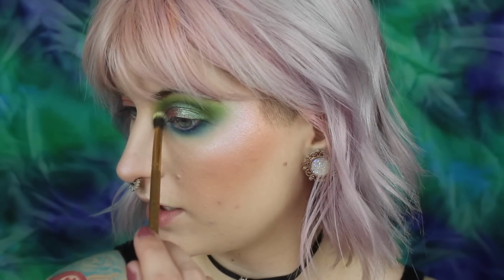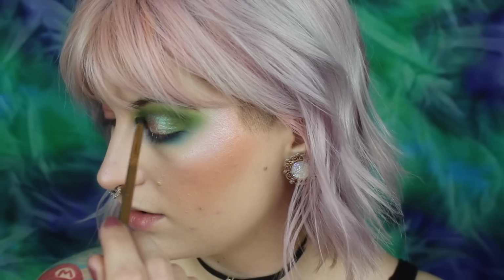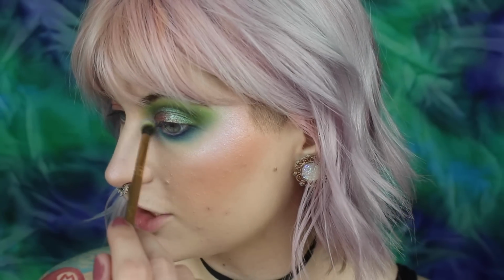Oh my god, that's so pretty. I knew that would be pretty because I already put it on my face, but it's just really pretty seeing it packed in the inner corner like this. I like when inner corner highlights are kind of sheer with a flash to it. It doesn't have too much base pigment, it just adds a really nice, bright, cute pop. I really like this eye look, guys, and it was really easy to do. I didn't put too much effort into it, which is always nice.